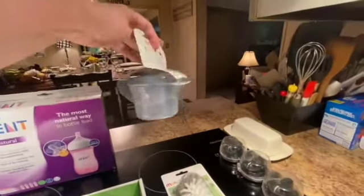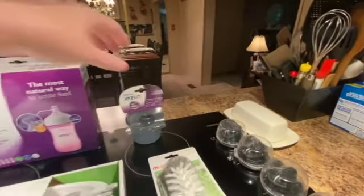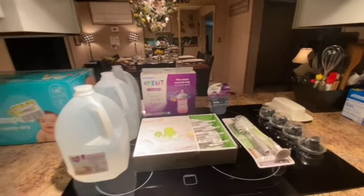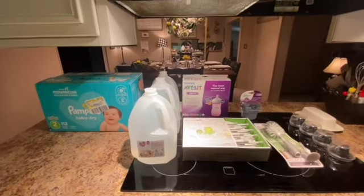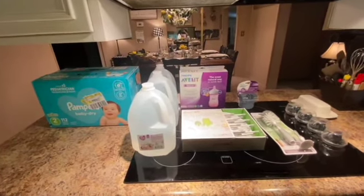And then we've got a formula dispenser so I can put 3 servings in that, which she eats every 3 to 4 hours, so that should be a day's worth. So that makes my day a little bit easier. They don't have to bring a diaper bag.